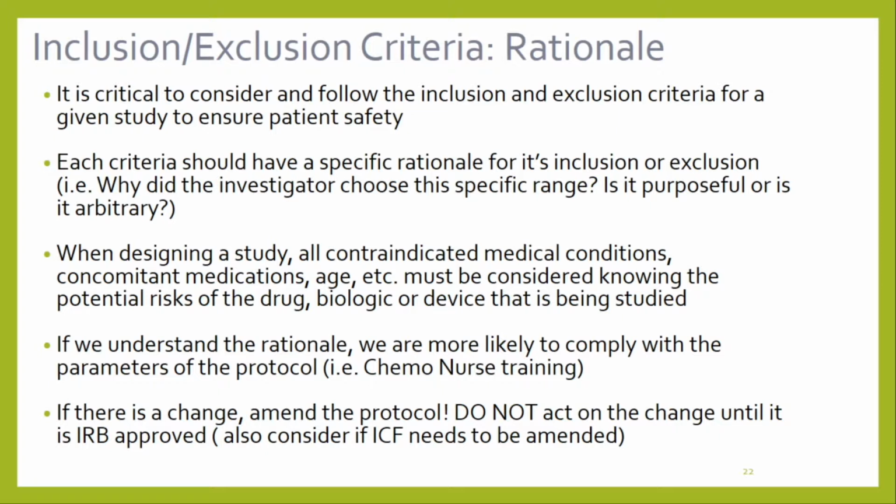And then we asked the chemo nurses, oh, by the way, when a patient comes in with this, you have to collect these PKs. You have to collect blood pressure every 10 minutes. You have to collect this and this and this and this. And the chemo nurses were like, I hate clinical research. I don't want to participate in clinical research. So there was a lot of non-compliance. They didn't have the time, nor did they want to do it.